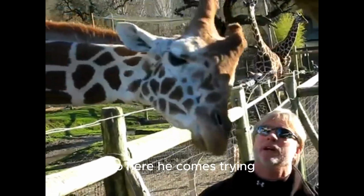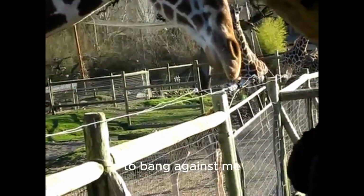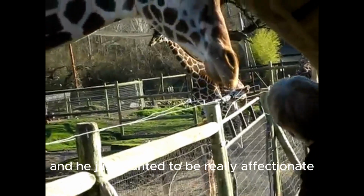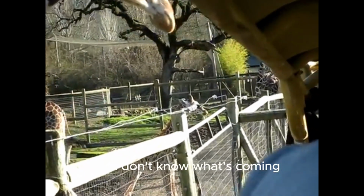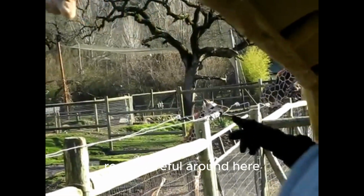So here he comes. He's trying to bang against me, and he's just wanting to be really affectionate. If you don't know what's coming, it can hurt. And that's why we always ask you to be really careful around here.